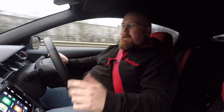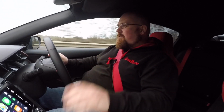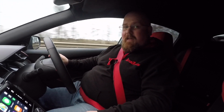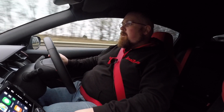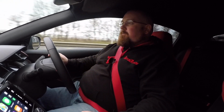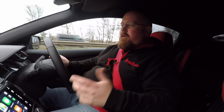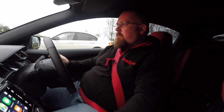This has got a top speed of 167 miles an hour. You'll never achieve that in the UK. And going from the current climate, you're probably never going to achieve that on a public road. And I'm talking about Germany with their autobahns. And with that, I'm just hoping that Honda come up with something. I mean, they will do, but come up with something amazing for the next generation Type R.